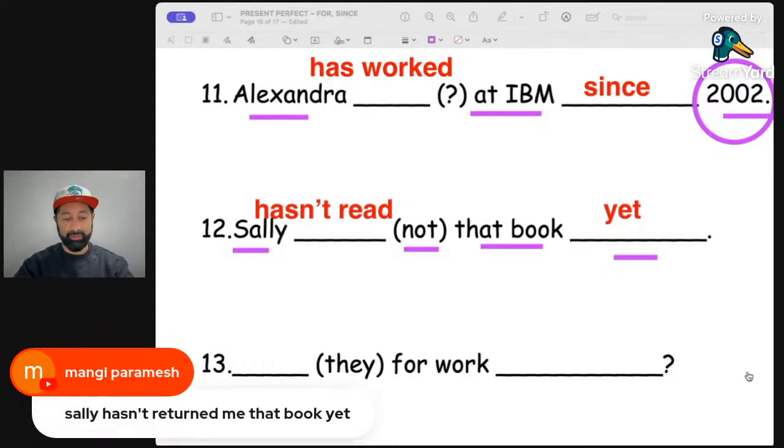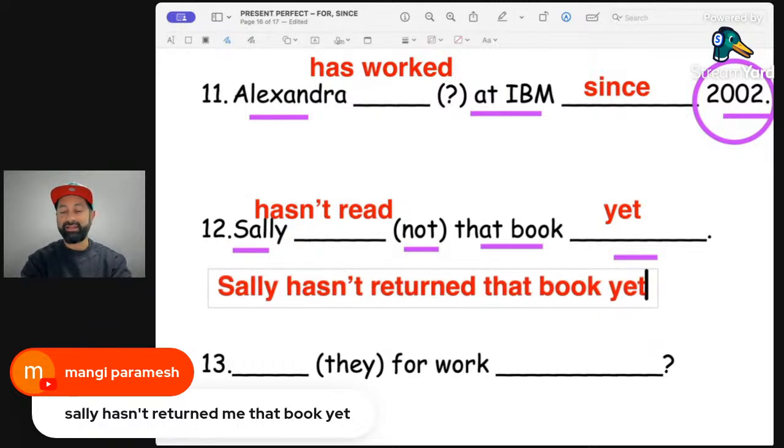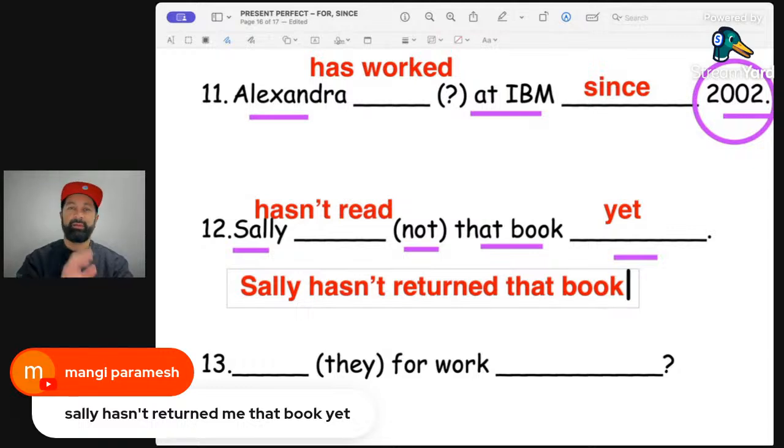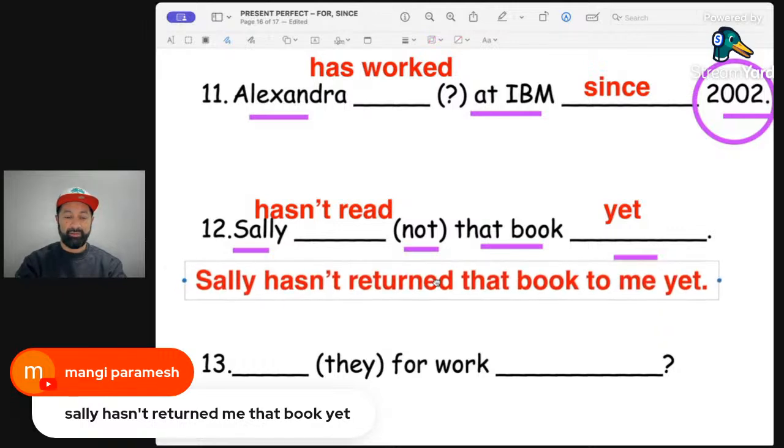I also want to include your other one here, Paramesh. Sally hasn't returned me that book yet. Now, you're almost correct here. I'm glad you put this one, Paramesh. I'm going to put that whole sentence right here. Sally hasn't returned that book. Now, we could just end it with yet. But here, the sentence is very unclear. Who hasn't she returned it to? The library, you, her friend, we don't know. So you included the word me. The location needs to be in a different spot. Sally hasn't returned that book to me yet.